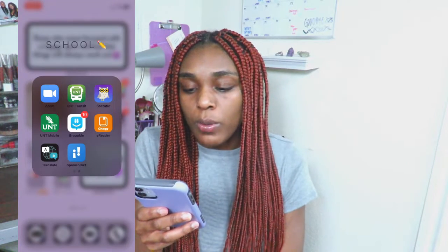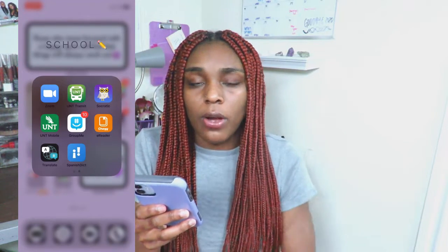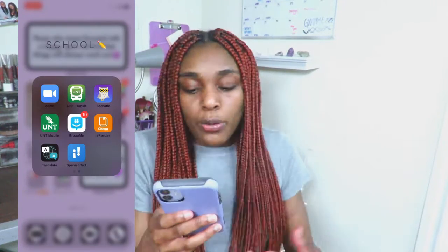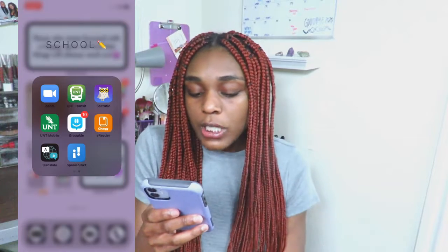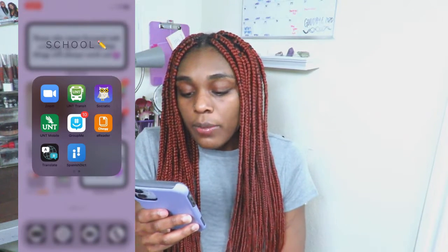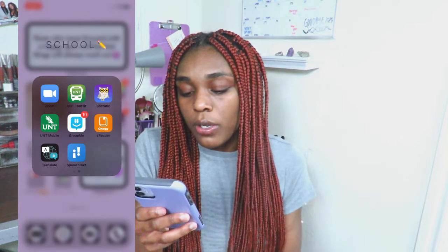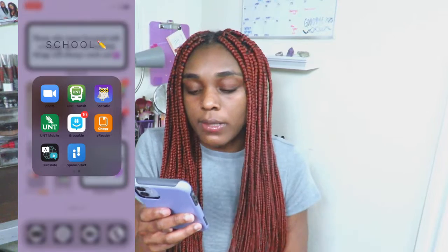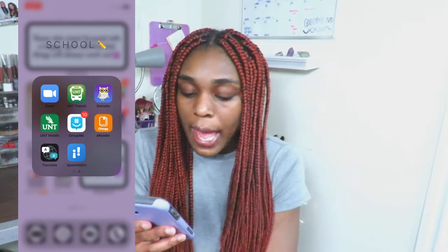I have UNT Mobile, which is basically just like the UNT app for all the students. They go on there, they can update statuses and stuff. I don't really get on there though. GroupMe, which is basically just group chats and stuff like that for different classes that I take. I have the e-reader from Chegg because I had a book that I bought on Chegg, and sometimes I didn't want to pull out my laptop, so I would just read it off the Chegg app.